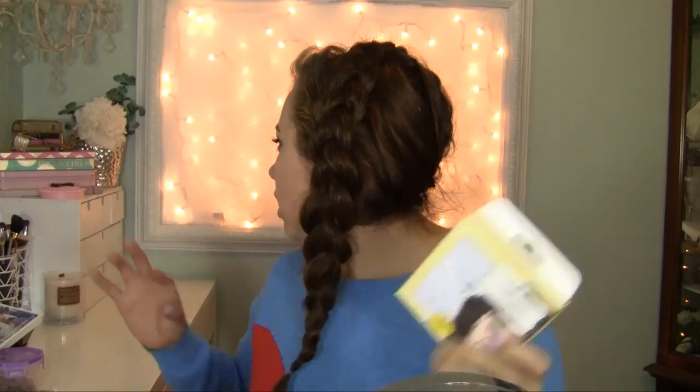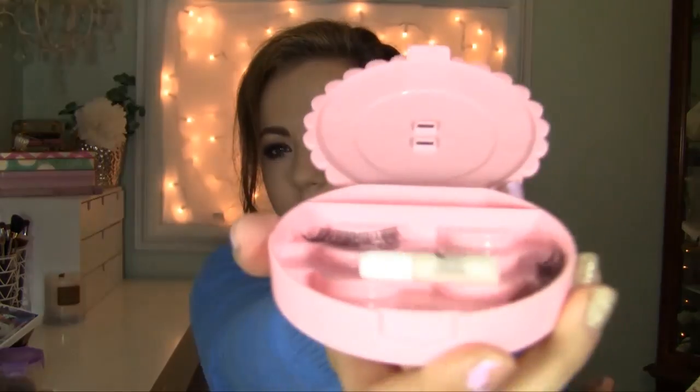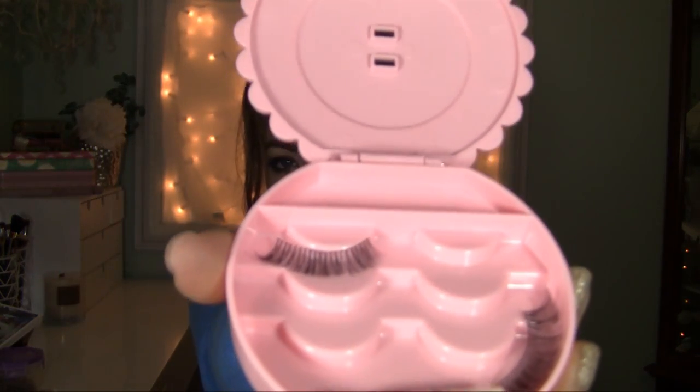Okay, another thing I used up, I forgot to show: lashes. I don't use lashes a lot, but these are like my favorite. These are the Oh Honey lashes from Katy Perry. They're by Ardell, I think. Yeah, I have some in here. You can kind of see, that's what they look like. They're just nice and flowy and big and voluminous.